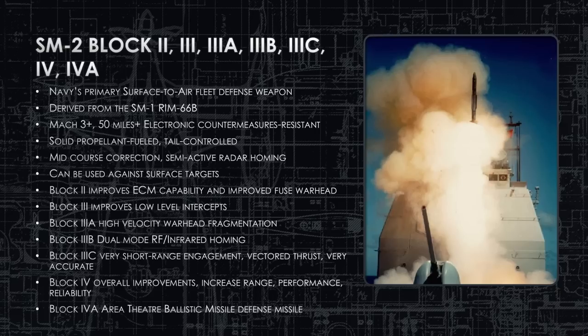All right, so Block 2. Block 2 of the SM-2 improves its ECM capability. It also has an improved fuse on its warhead, so it's more likely to get a kill whenever it reaches its detonation point. The Block 3 improves low-level intercepts because we're not going to wait for that missile to get close to us to let the SeaWiz handle it. We're going to start shooting the sea-skimming cruise missiles that are coming at the fleet farther and farther out. And that's what Block 3 gives us.